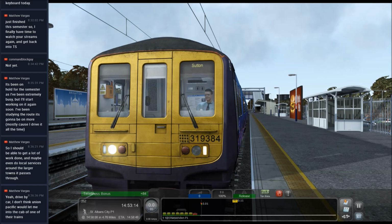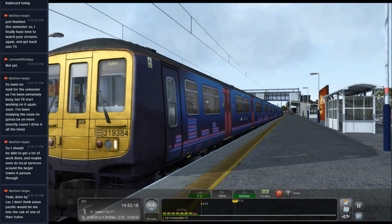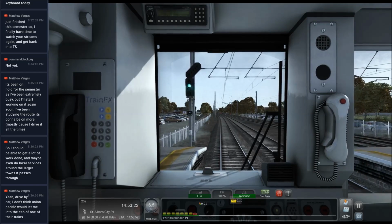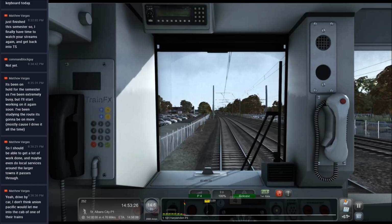Doors are closed. 10 minutes bonus. Well, now the doors are closed. Whew, that was a little bit close. Yeah, don't do that either. Straight into notch 4, straight into notch 4. We have dry rails on a sunny day.